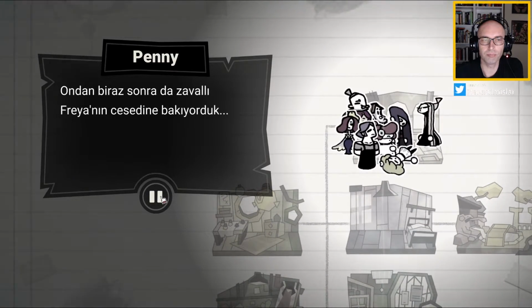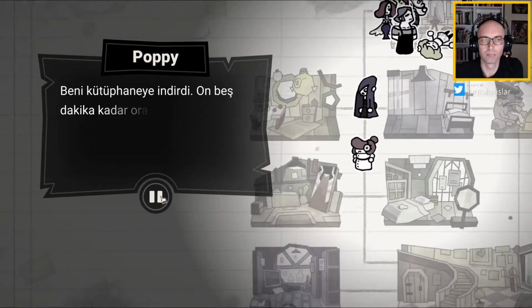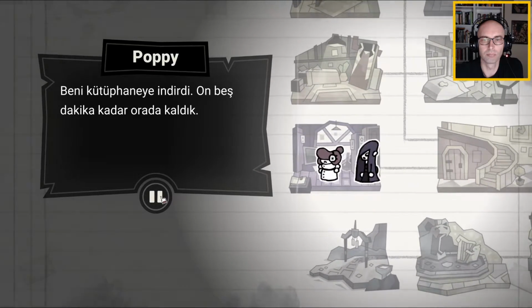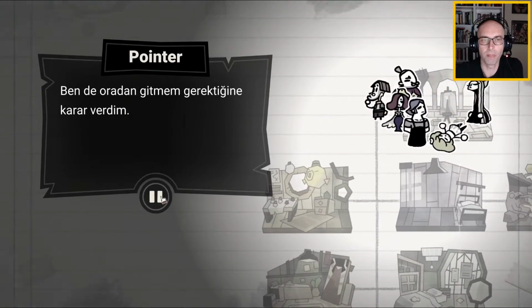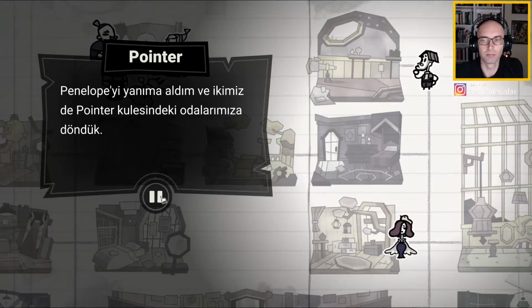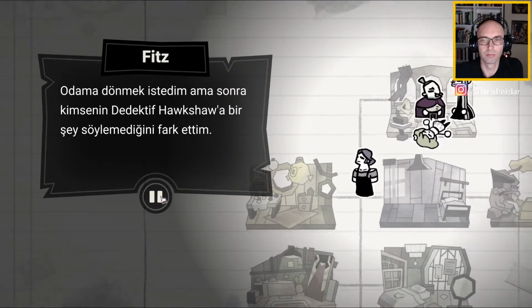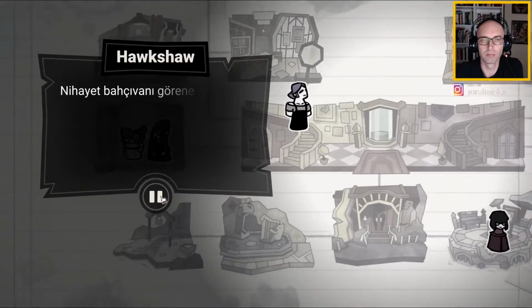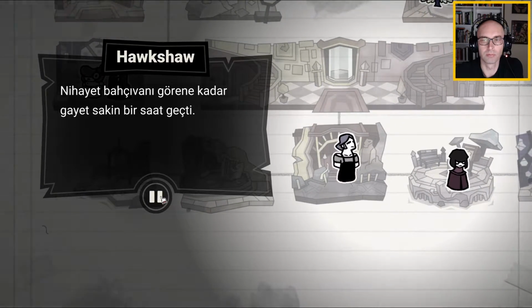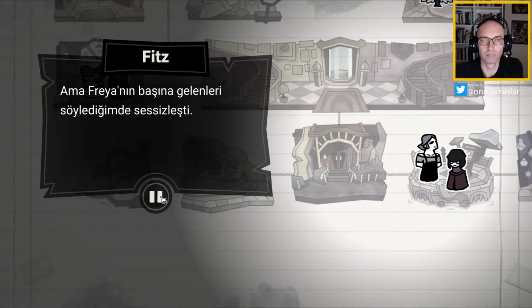A moment later, we were gazing down on the body of poor Freya. Then I took a sample of the red paint on the unfinished painting. She took me down to the library. We were in there about 15 minutes. I quickly decided that I should leave also. I took Penelope with me, and we both went back to our rooms in Pointer Tower. I wanted to go back to my room, but I realized nobody had told Detective Hawkshaw anything. An unremarkable hour passed before the gardener finally made his appearance. I think she was annoyed about being made to wait outside so long. But when I told her about Freya, she fell silent.